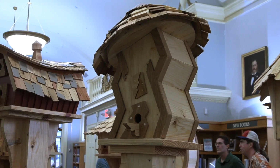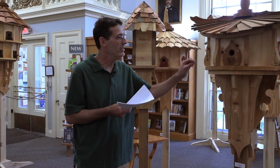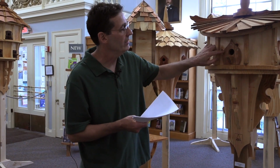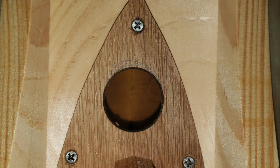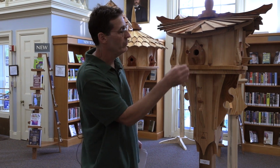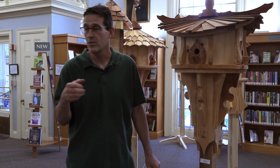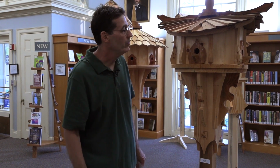So after thinking about it, I came up with these sort of removable little doors. So underneath the door is a little archway, which could be pulled out and cleaned out either by kitchen tongs or by reaching your hand in there and removing the material.